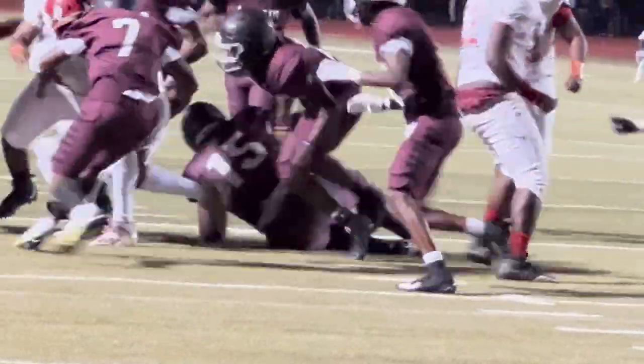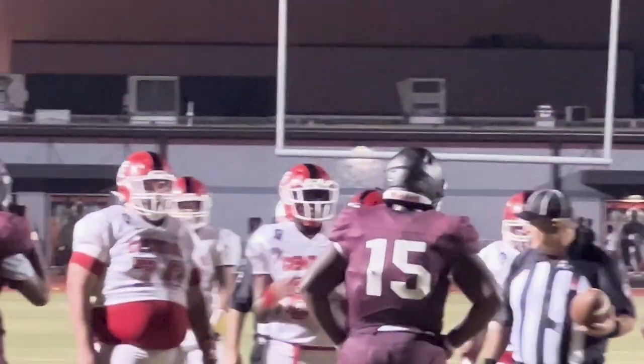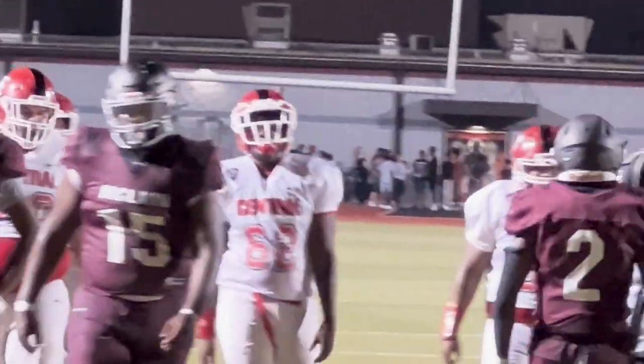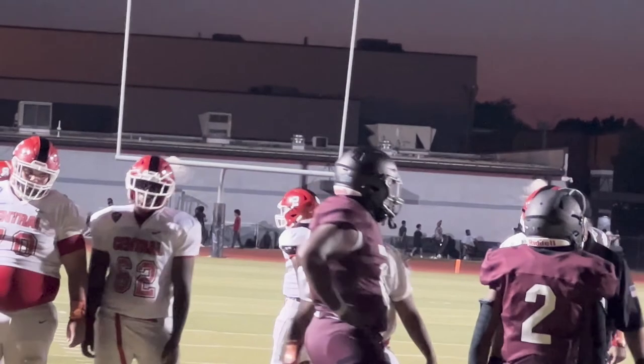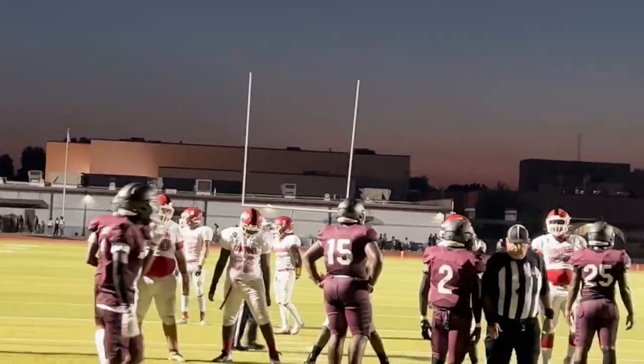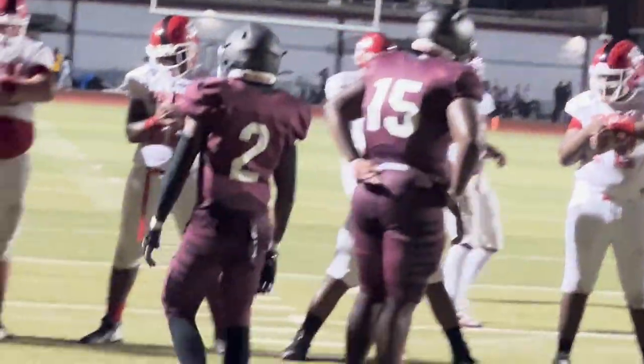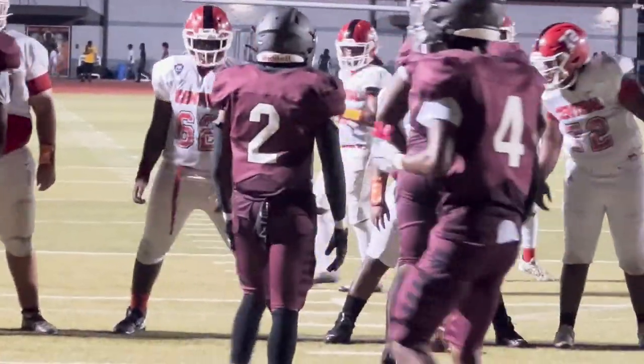Quarterback pulls it in, works his way into the heart of the Titan defense. Still on his feet before. Here comes the blitz. Come on, run a good post. I mean, a good right. Run a good fade. Good defense.